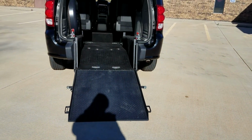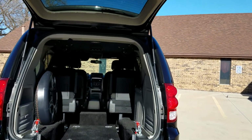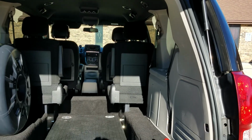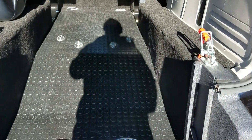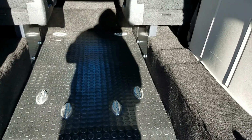The ramp is 34 inches wide, just over 56 inches of room coming inside the van, 58 inches of room inside the van, just a little bit over headroom, 58 inches. This van is ADA compliant, so it means you can use it for a taxi cab, wheelchair taxi service, or nursing home, anything like that. It's got a total of 8 tie downs, 2 in the rear, 4 in the middle, 2 all the way up front. This van is designed to hold up to 2 chairs at a time, or a gurney or stretcher.